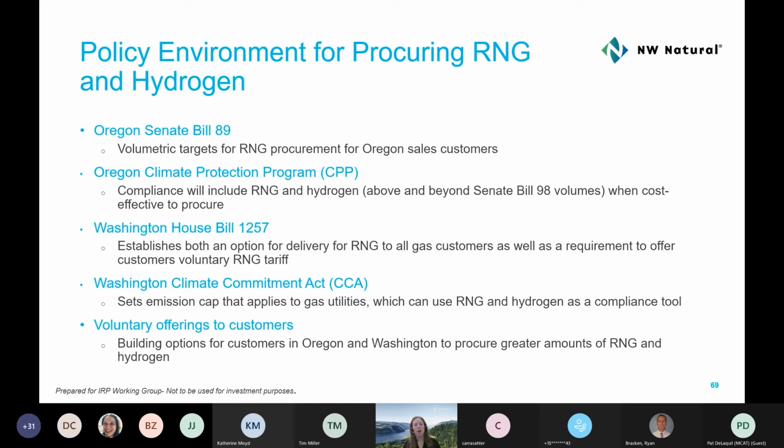And obviously there are other ways to reduce emissions that can be used for compliance in the program. RNG and hydrogen are going to be an important part of compliance, but there's going to have to be a broader look at what's the most cost-effective way to comply. And that's a whole other conversation around all the different ways that you can comply. But we do expect that that will drive us to procure more RNG and hydrogen, again, above and beyond the Senate Bill 98 volumes.